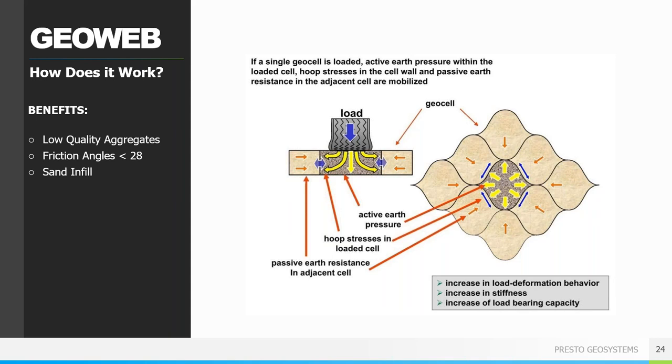Strong seams, semi-ductile resin properties, and integrated connections are critical to a well-performing system. The GEOWEB and accessories are specifically designed to work together to be an effective solution for roads in soft soil locations.